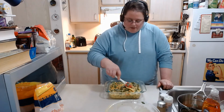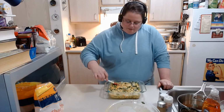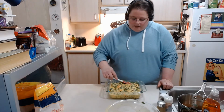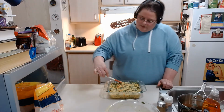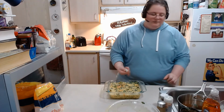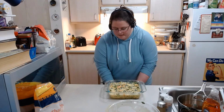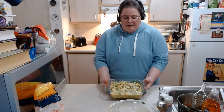All right, so I'll just use my spatula to make sure the ingredients have been distributed throughout. And then just pat it down, make sure if there's any air bubbles that were created when I did the plopping get pushed out. All right, there we go. All ready to go in the oven.